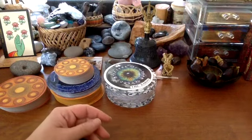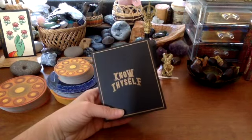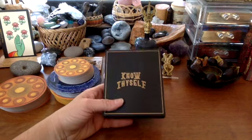And my latest one, that I just showed in my Cabinet of Curiosities, is one I really have not worked with. I've spent a fair bit of time with it.